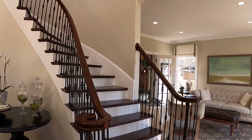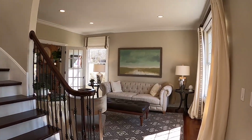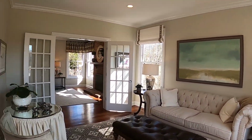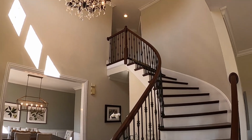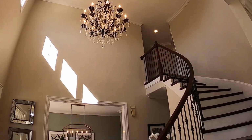We have the beautiful living room with French doors connecting the living room to the family room in the back of the house. People always say they never use their formal living room, but in this home, the flow for entertaining and family life will be very natural between the two spaces.